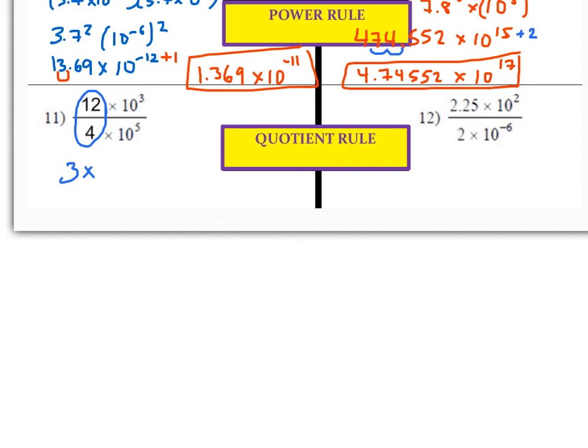So what was our quotient rule? Remember here we have the same base. We have a base of 10 with different powers. We're going to subtract the two powers. So what's 10 to the 3 minus 5? What's 3 minus 5? Please don't say 2. Please don't say 8. But it's times 10 to the negative 2nd. And notice, do I have 1 number in front of the decimal? Hey, you betcha, I just got 1 number right here. So that is my final answer.